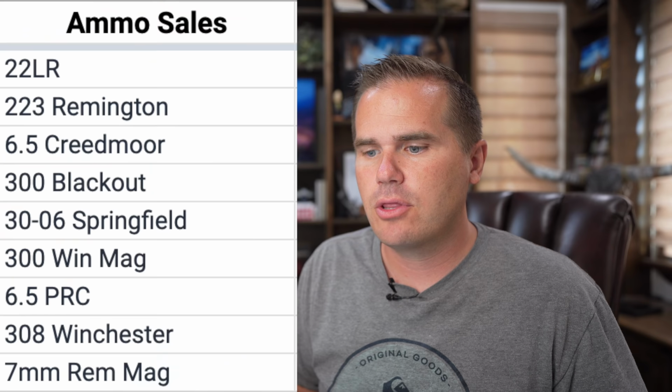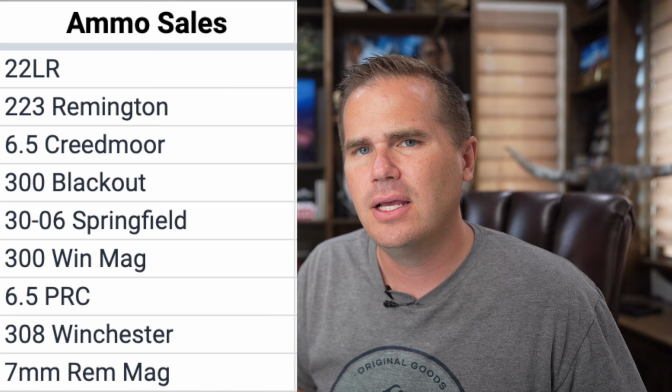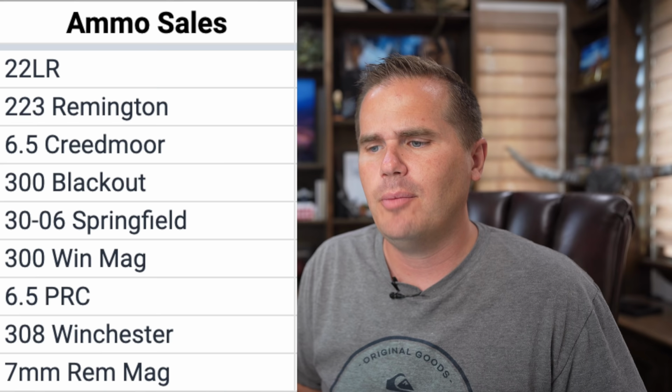And bringing up the rear is 308 and 7mm Rem Mag. I was surprised to see 308 that far down the list. I expected to see that one up very close to the top. Yeah, I don't have an explanation for that one. That one doesn't seem quite right to me.